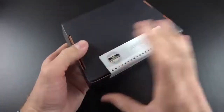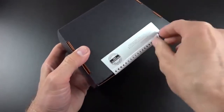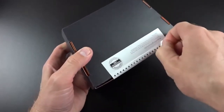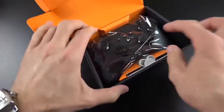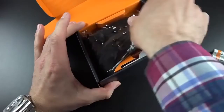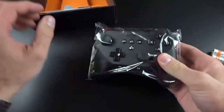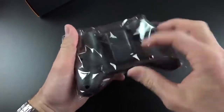All right, so let's go ahead and unbox the game controller. Again, same packaging here. Got a little tab here to open up. Pop the lid. Inside is our game controller along with our batteries right here. These are double A's. Let's see if there's anything else in here. Nope. Let's peel off the plastic.